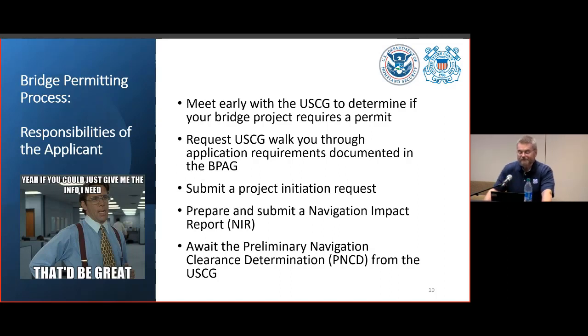All right, so what do we expect from you if you're looking for a bridge permit? First things first, grab a hold of us, start a conversation. Give us a good idea of what you're proposing, and that will allow us to look at the waterway and determine if you even need a permit to proceed. Second, presuming you're going to need a permit, ask the Coast Guard project manager assigned to shepherd your endeavor through the process to literally walk you through the bridge permit application guide. If this thing you want to build will require a permit after all, you'll need to gin up a project initiation request, which is discussed in further detail in the BPAG. Once we have that, we're off to the races.